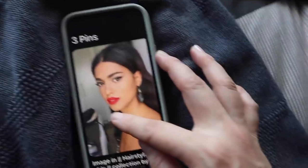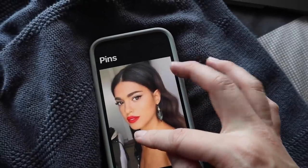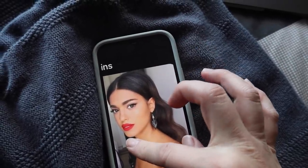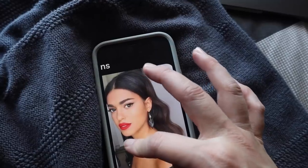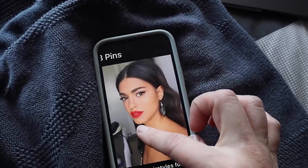Hold on. It is this. You guys know I love a red lip. Probably a little bit more dewy and glowy in the face, but I love the center part. I love the waves. I love the texture and little poofiness in the hair in the back. So we're gonna do this look today.